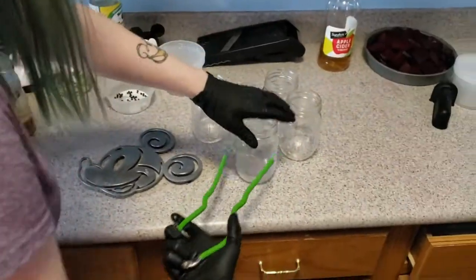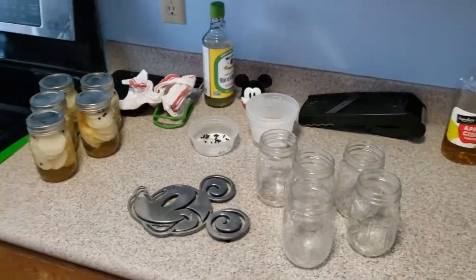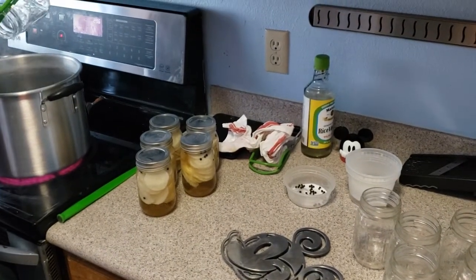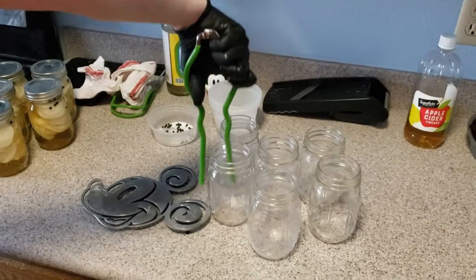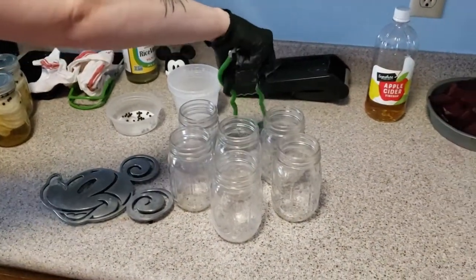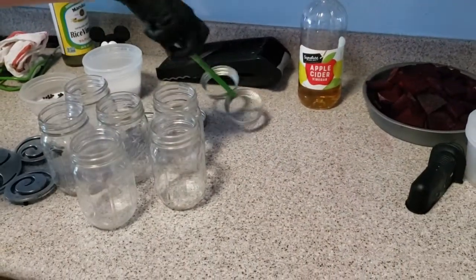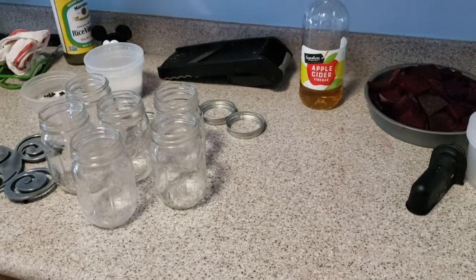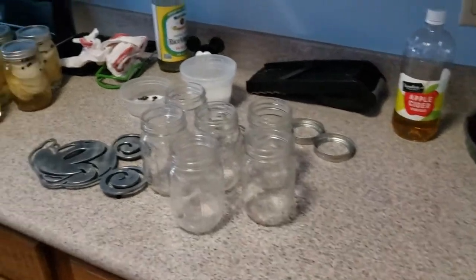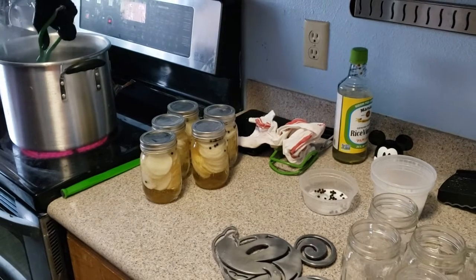And you'll notice I'm wearing gloves. It's not necessarily because I'm worried about burning myself. It's because we are going to be pickling beets today. And beets are red. Well, they're also yellow, but I'm using just plain old regular beets today. If you're not careful, you end up looking like a murderer. So I wear gloves whenever I work with beets, because that stuff is really hard to get out of your skin.